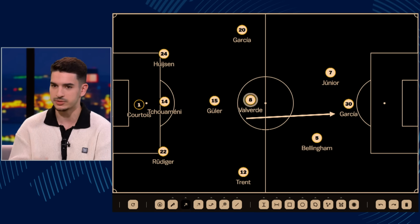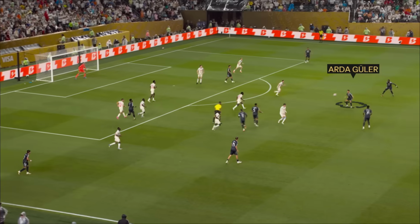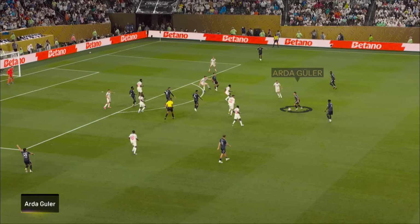So if we look at a few of the clips, you can see Arda Güler is just so comfortable at receiving the ball from deep, likes going into that left-back position, similar to Modric, to pick up the ball.